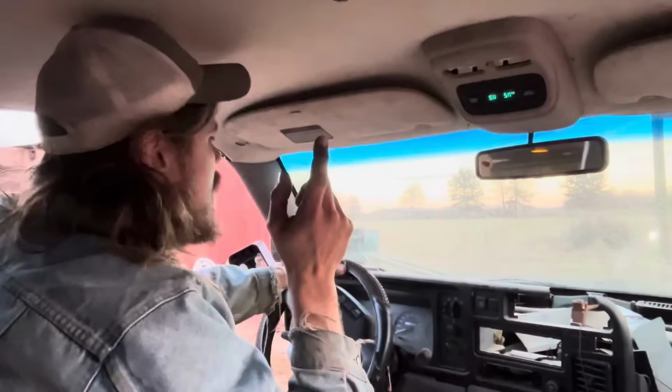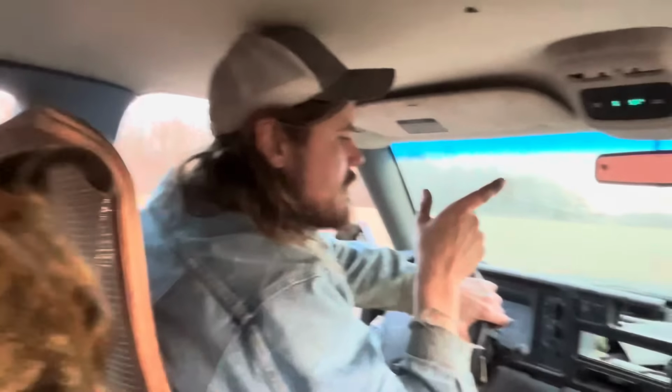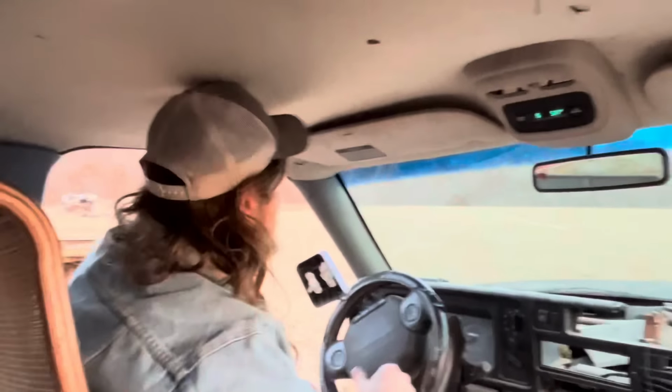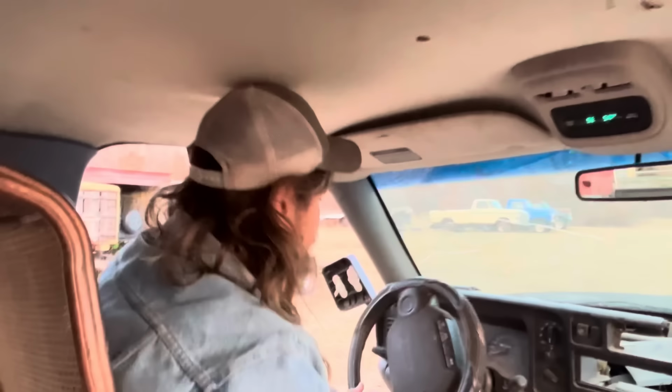I actually made a video on this truck. God, Leroy's done. I made a video on this truck back before the plates went out. One summer I was driving it and I took the doors off and the windows out to make it more like a Jeep, you know? And it actually was a lot of fun.